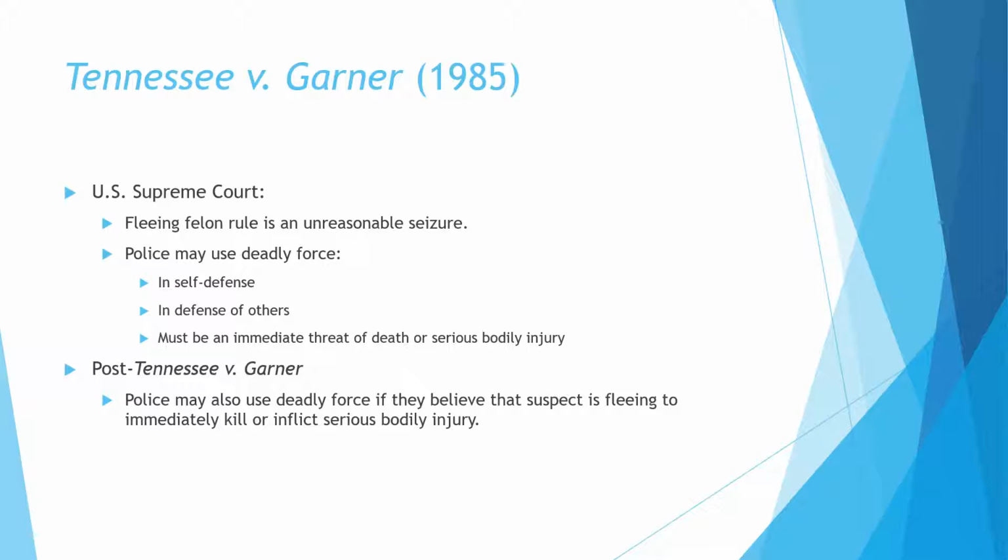The Supreme Court recognized that if a suspect is fleeing the scene, but with the intent to immediately do harm to someone else, serious bodily harm or death, then the police may use deadly force to stop that person. So we're not talking about a person who is running to their car and it's a 2-hour drive to the victim. But this is where this person is running away from the police and they're headed straight to the victim, who maybe lives down the street.